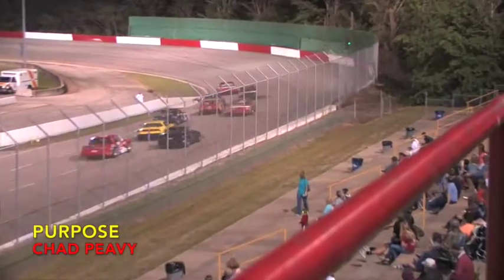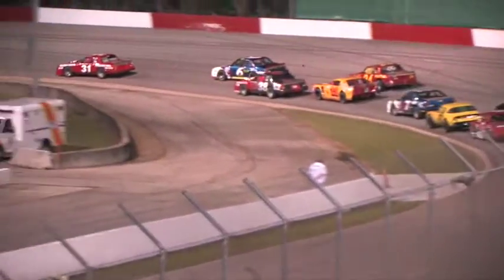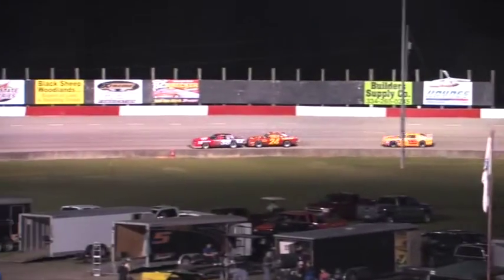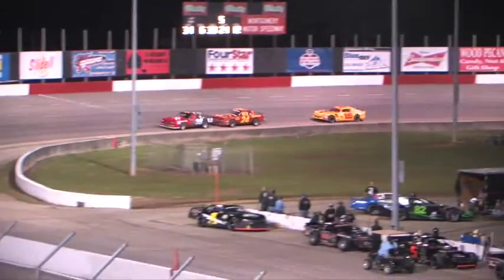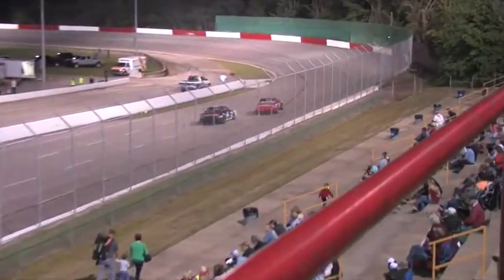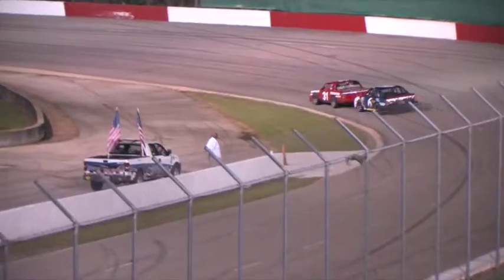After that was over, it was time for the street stock race. Off the start, Dwayne Westenberg had the lead with Charles Davis running in second. Then we had a three-car battle for third between Brian Hutchinson, David Wood, and Josh Wilson. Meanwhile, back up front, Charles Davis was gaining ground on Dwayne Westenberg for the lead.